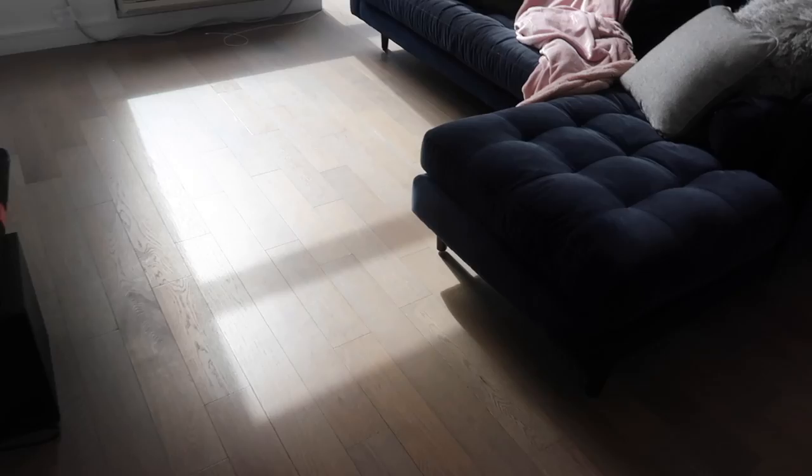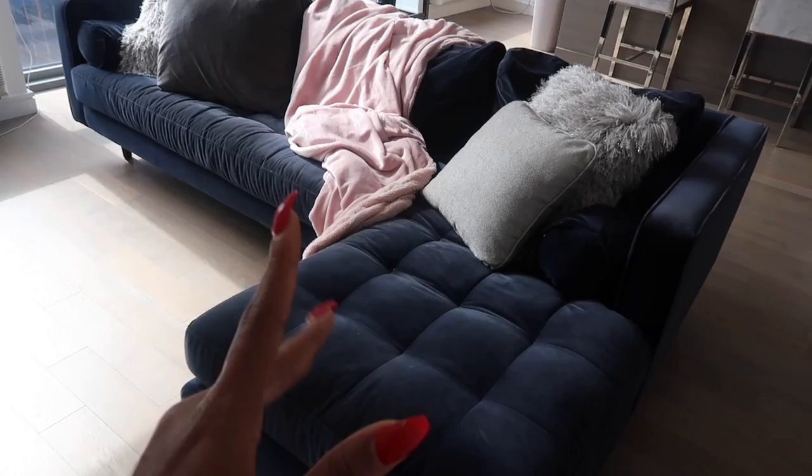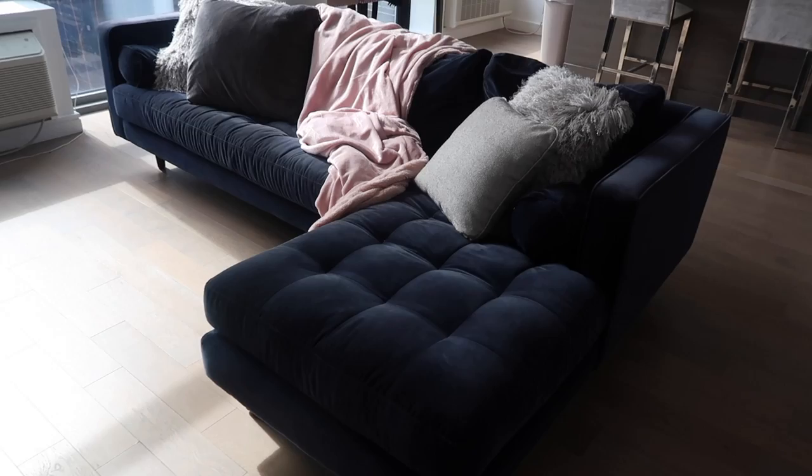So with getting a new couch, if I get a more simple neutral tone couch, I will definitely get a pop color rug, something good. Oh well, hopefully my dog allows me to have a rug. I don't know what I'm gonna do if he doesn't allow me. If I get a new rug now, I'll be upset if he messes it up.